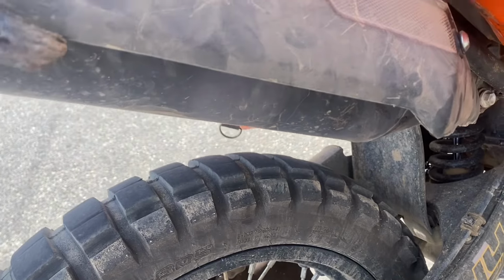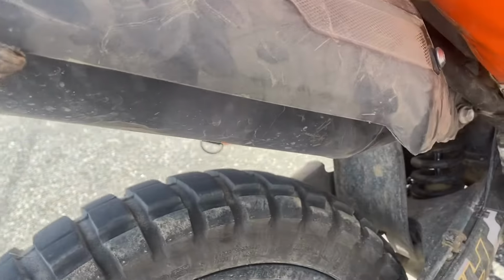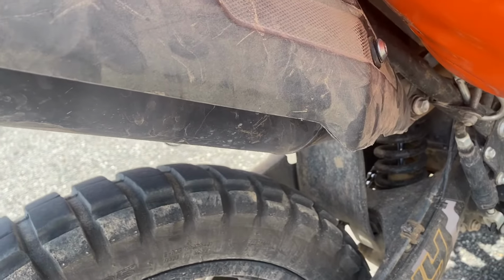The reason I lost the screw was my fault, because I'd taken this off, refitted the screws, and obviously I just hadn't used thread lock. So there's a lesson, isn't there?